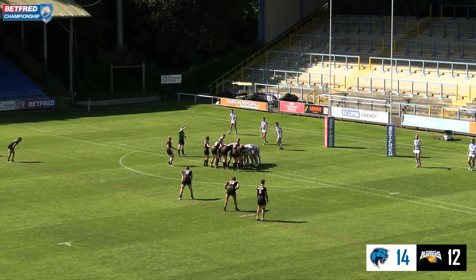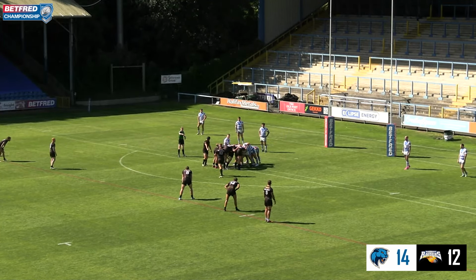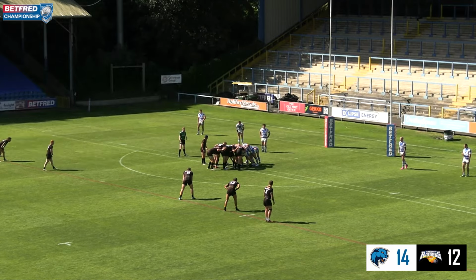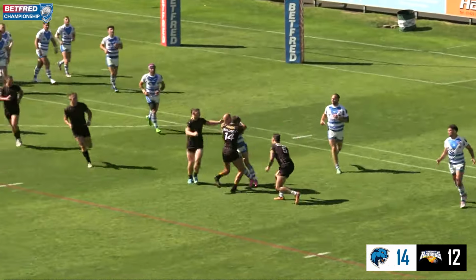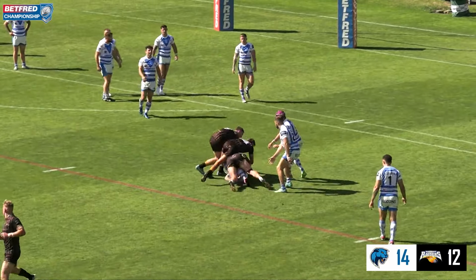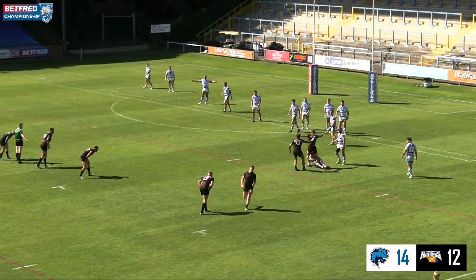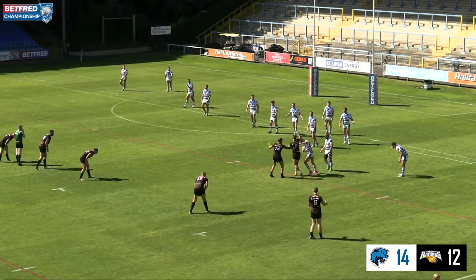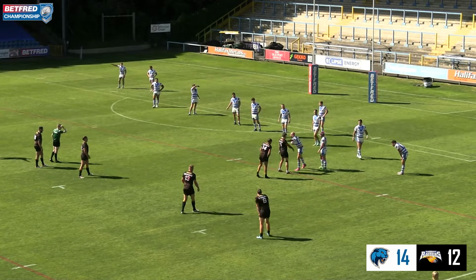Less than 90 seconds to go in this first half. After looking so comfortable at 14-0 up, Halifax have faltered and let Barrow in with two scores. Crooks gets pushed back, messing around to play the ball there. The referee rolls his arm, six again.